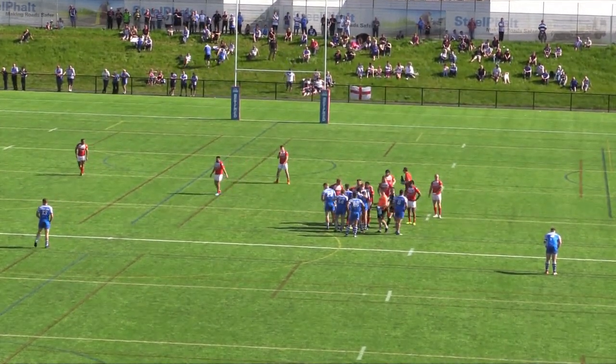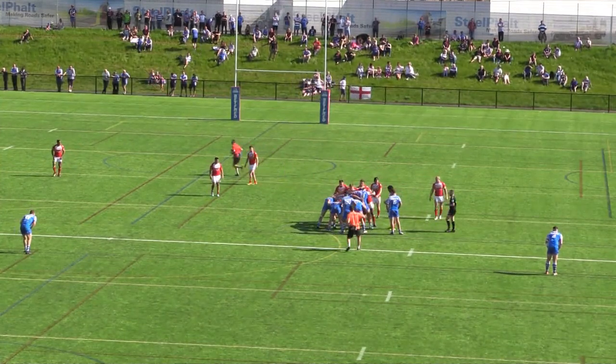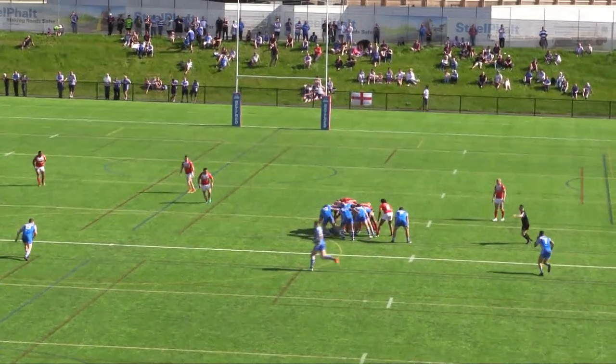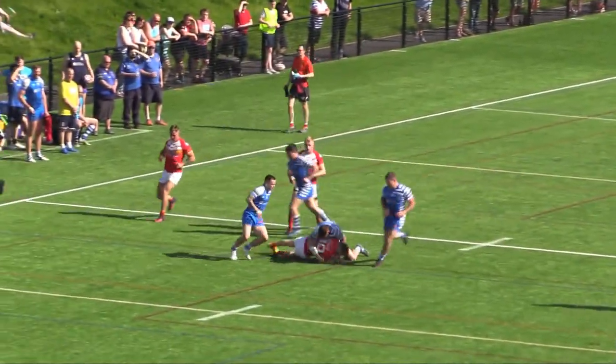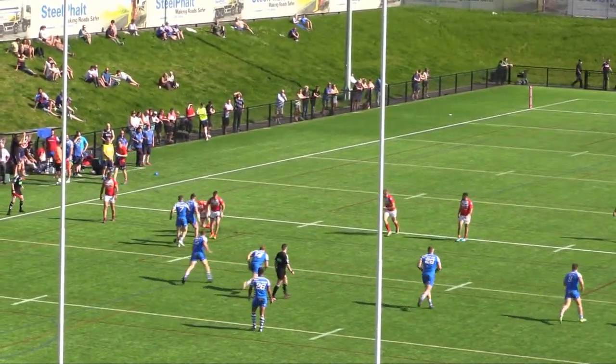Once again, there's a long break. There's not many water carriers on. They've got one on for the Eagles. Halifax do have one on. Normally, even on the coldest days, there's usually 2 or 3 on. And the Eagles have got an opportunity in the Halifax half with tackles in the bank.